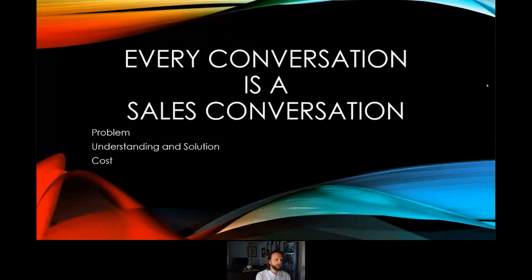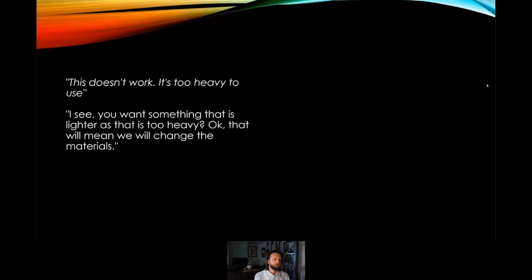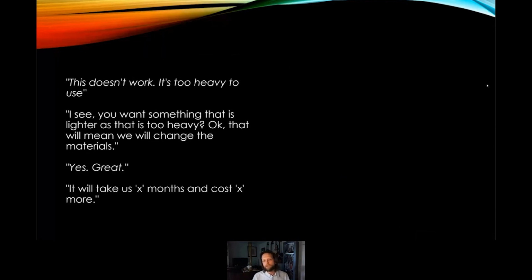So what could those things look like? This doesn't work. It's too heavy to use. Okay. This is the other person talking. You want something that is lighter, and that is too heavy. Okay, that will mean we would change the materials. Yes, great. It will take us more months, and it will cost this much more.